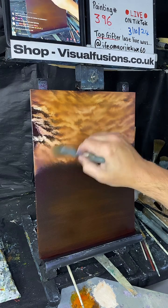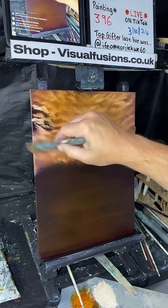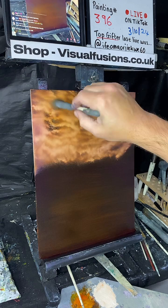I reckon you should add some lightning. Not in this one. I've got a plan for this one. Maybe I should do another lightning one. I actually sold a lightning one the other day.